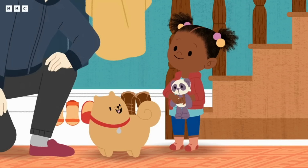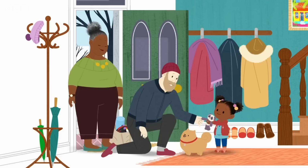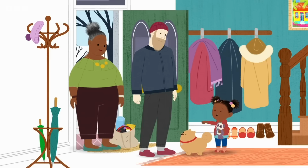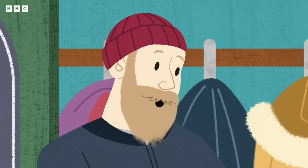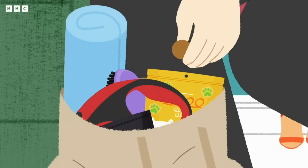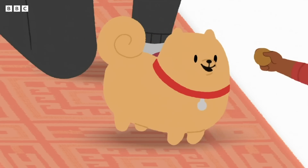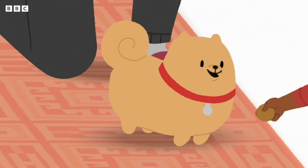And JoJo's done a fantastic job of looking after Monty today. And Panda. Panda helped too. Thank you, Panda. We gave Monty some food and took him for a walk in the park and gave him a good brush. But we didn't get to see Monty's special trick. Oh, it took a long time before he showed me too, JoJo. It can take a few tries. Here, try it with a treat. Roll, Monty, roll over.